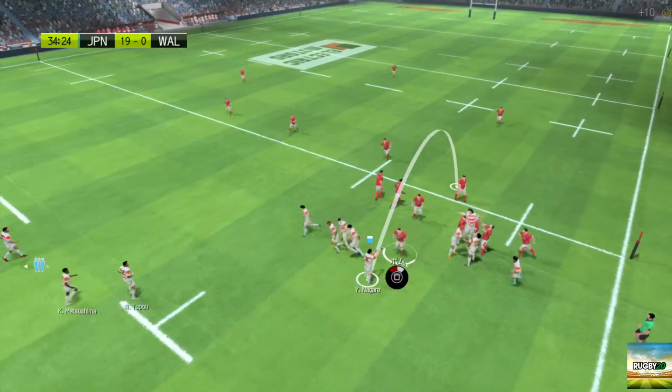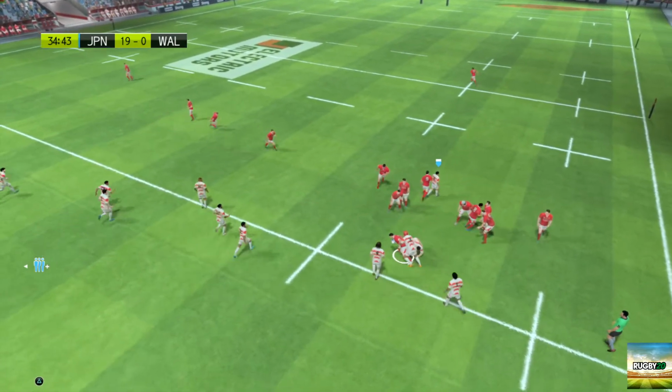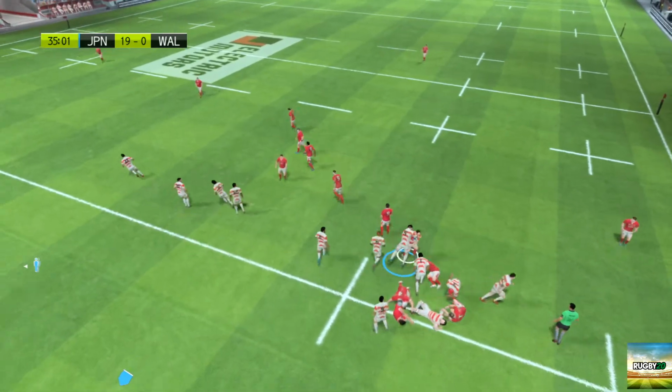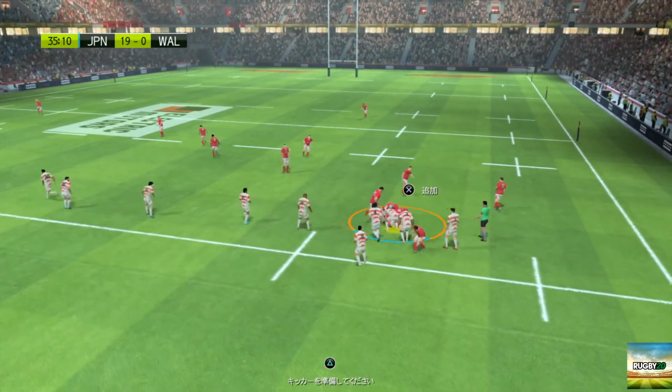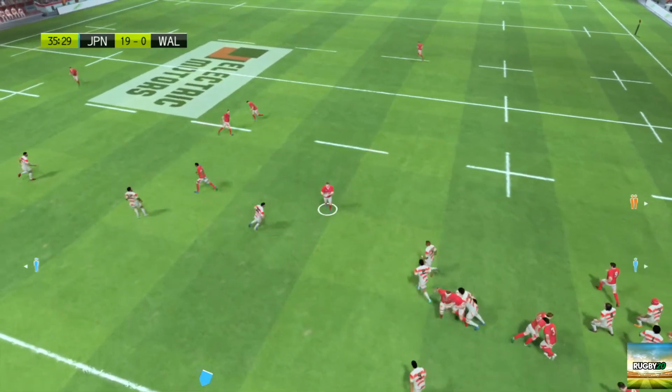The ball gathered in. Taken by Lewis. A ruck's formed. Great tackle. Oh, look at the energy, the dynamism of it all. And they keep possession. It's Wales, an advantage.